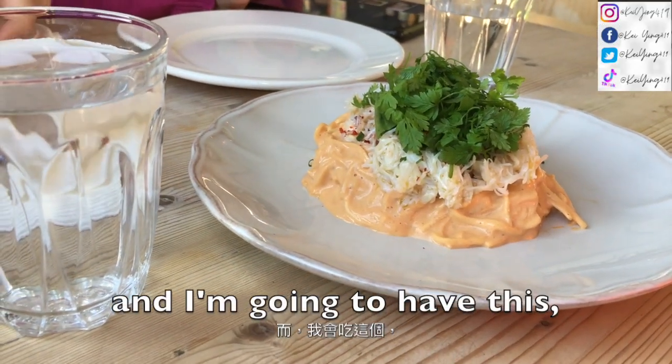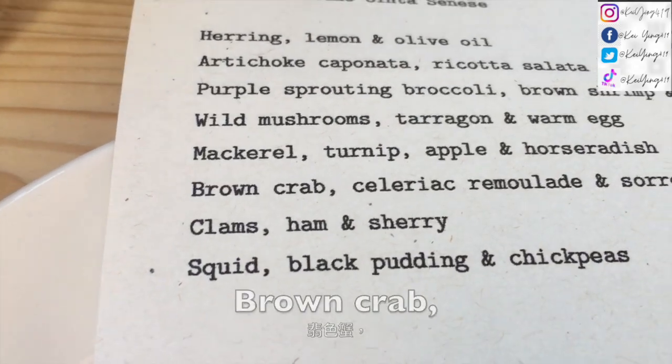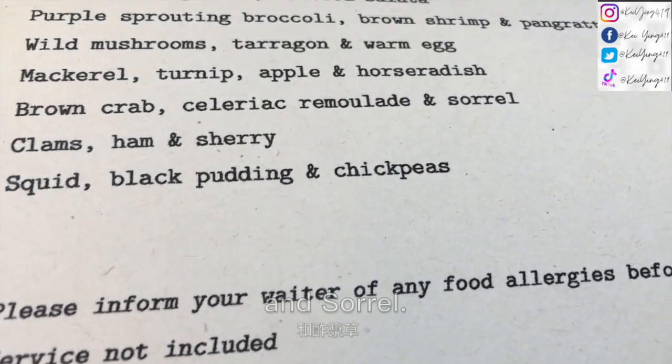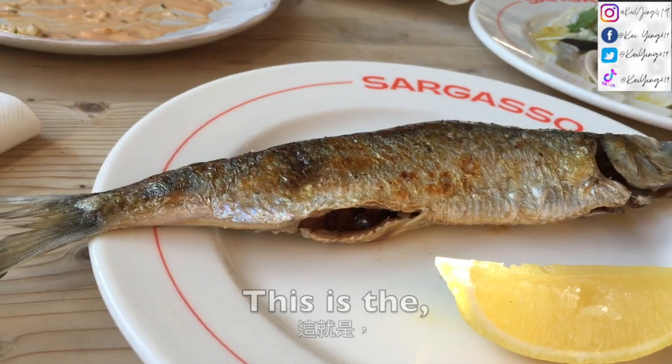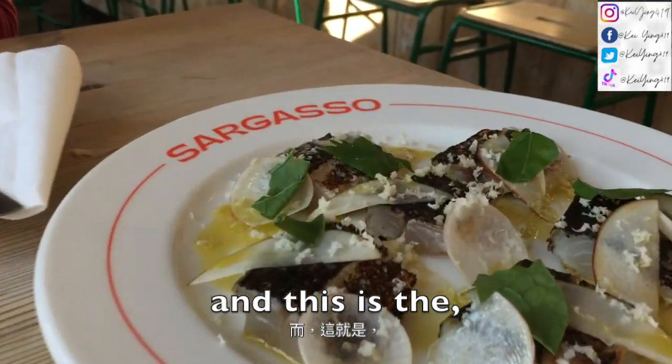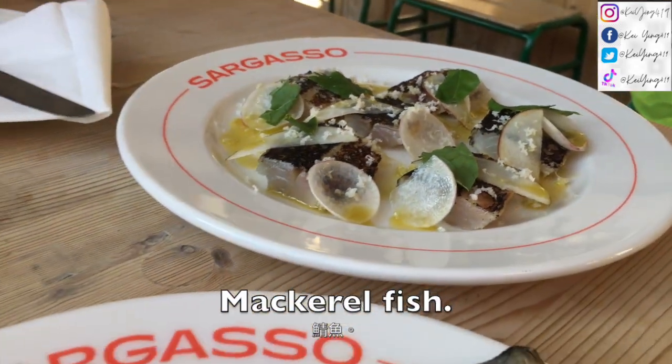And I'm gonna have this brown crab, celeriac, remoulade, and sorrel. I think it was £14. This is the herring, and this is the mackerel fish.